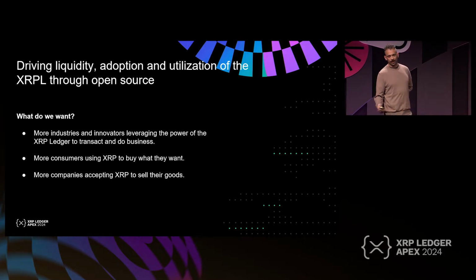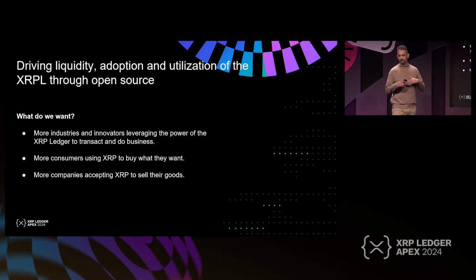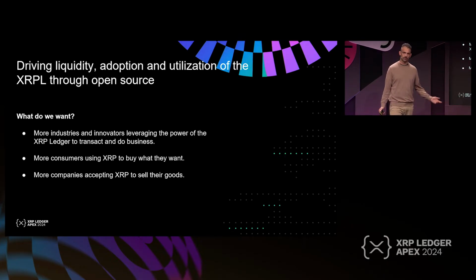I think a lot of people at this conference want to see XRP value increase, more market cap, and more opportunities to trade and utilize the blockchain. So, more consumers using XRP to buy things, more companies leveraging the blockchain to innovate, and more companies maybe accepting XRP as a form of payment every day.